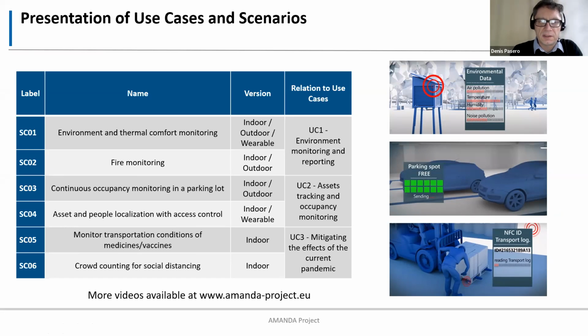So we've designed the Amanda autonomous smart sensing card to meet the requirement of at least 6 scenarios listed here and 3 use cases. Number 1, environment monitoring and reporting. Number 2, assets tracking and occupancy monitoring. And number 3, mitigating the effects of the current pandemic.